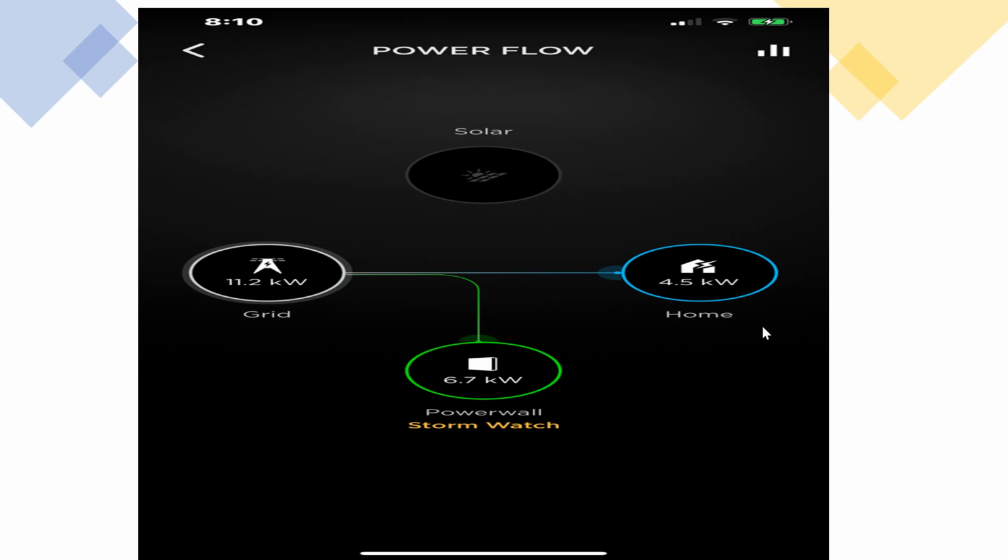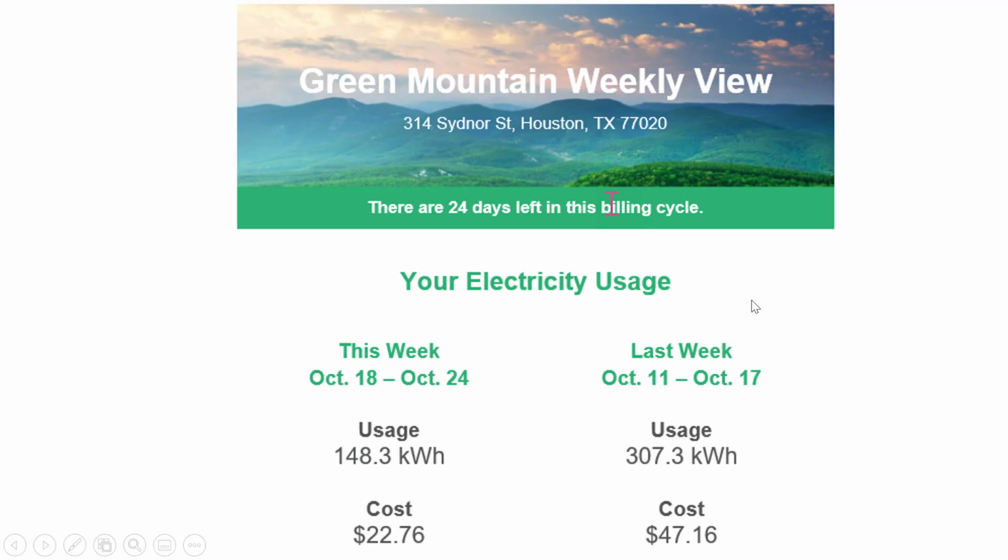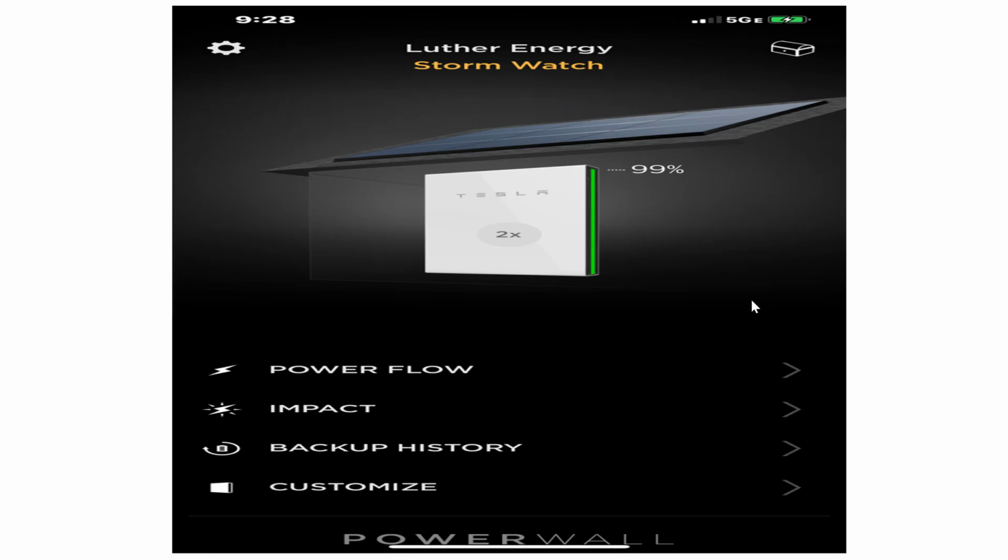This slide shows the Storm Watch, which, if you're not familiar with this feature, will charge up your Powerwalls from the grid. And again, this is only if a storm like a snowstorm or a hurricane or a big storm is coming. This will automatically kick in. So you get to see that it's actually charging the Powerwalls right here in this slide. The next slide actually shows you when the Powerwalls have been charged. It actually goes to 99%. I don't think it ever gets to 100%, but close enough.